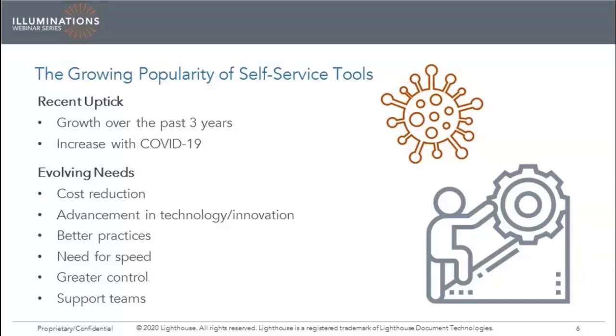Yeah, and Jennifer, from the law firm side, you guys have been long-time technology adopters, but when you think about that transition into self-service and away from complete outsourcing, what were the things that you all looked for, and why did you make that transition?